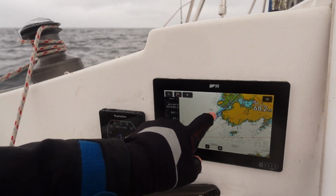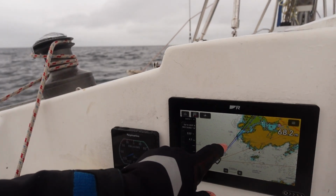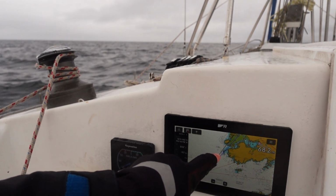So when we get to about there, I'll probably put the main back in and motor in, just because it's rocky as all hell and pretty shallow going in there. The tide is rising and it's pretty high now, so we should be good on depth. I'm going to remember to put my centerboard up. I will have the rudder fully down, but that should be enough to get me in. If it is a problem, it'll just kick itself up, so it shouldn't be too much of a problem.